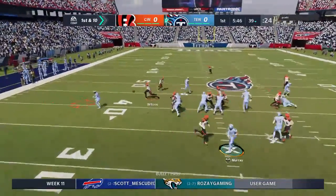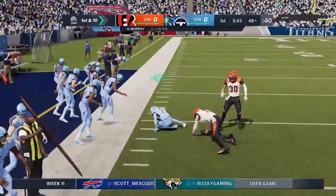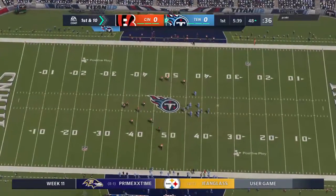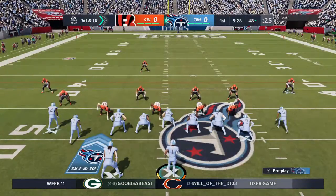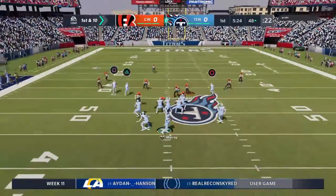And they'll let the quarterback keep it here on 1st and 10. Here's Murray, a quick throw, complete. And he'll be taken down, but not before he gets into enemy territory. The Titans get 14 yards there and move the chains as well. So they'll come up in Bengals territory now with a 1st and 10 at the 48-yard line.